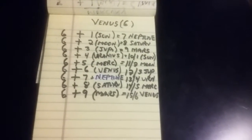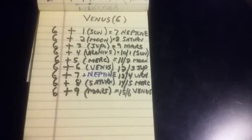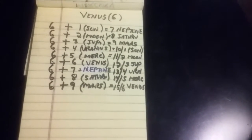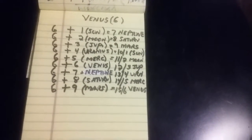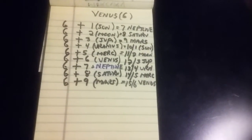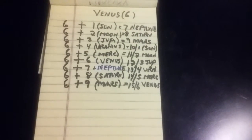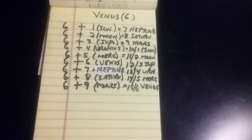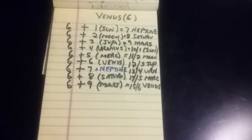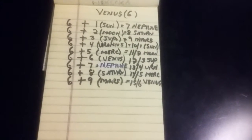When you add six to the moon, six to two, which is the moon, you get Saturn. And Saturn relates to a lot of money, property assets, legal insurance matters, anything like that. But it's also kind of like a business partnership, where a lot of what them being together is financial reasons, as well as maybe some compatibility.